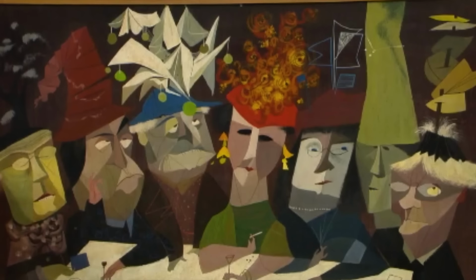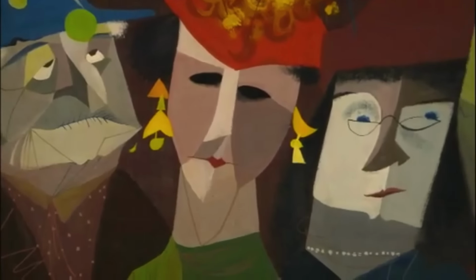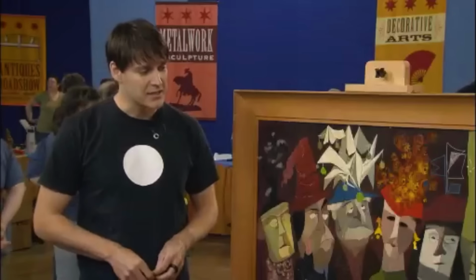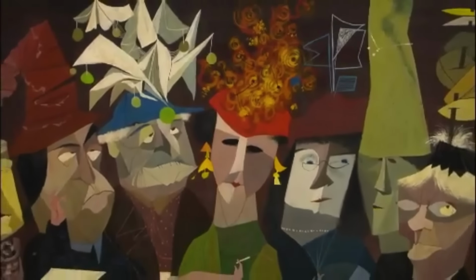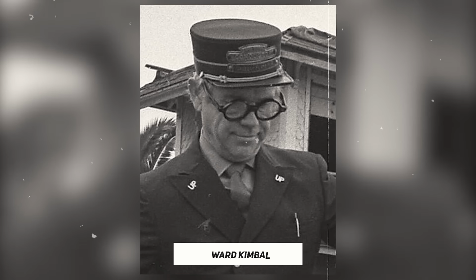Before the advent of CGI and digital tools, visual storytellers brought iconic visions to life through their mastery of brush and pencil. One such example is the artwork showcased here, presented by a guest who acquired it at an auction. I was doing research on a project I was designing, and I looked them up online, and ironically this popped up at auction. The painting was created in 1949 by Ward Kimball.